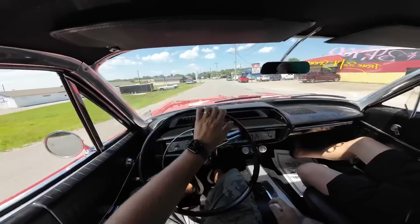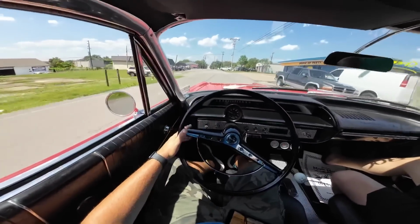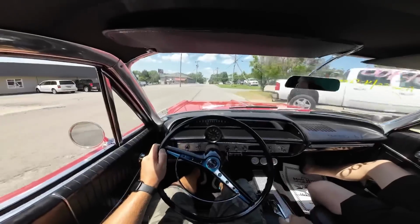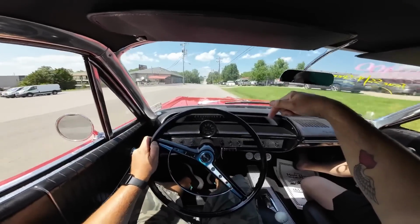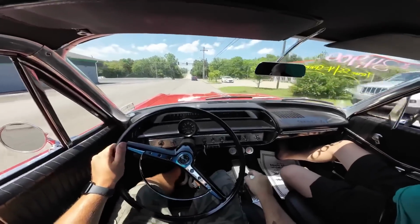Nice little bump in the middle of this road. We won't notice it in this car. Like I said, it feels like a boat. Got to manually turn off your turn signals. Bump's coming up right here. Hardly noticed it. Definitely felt it still.